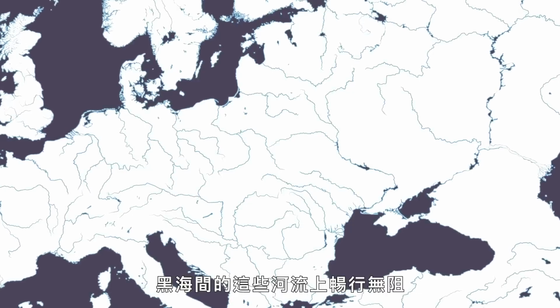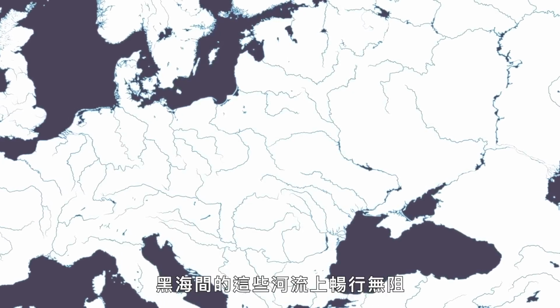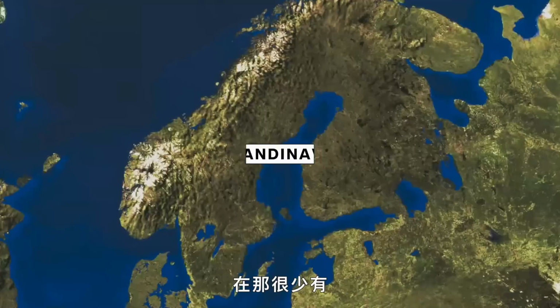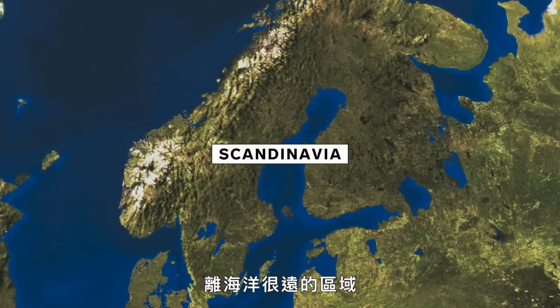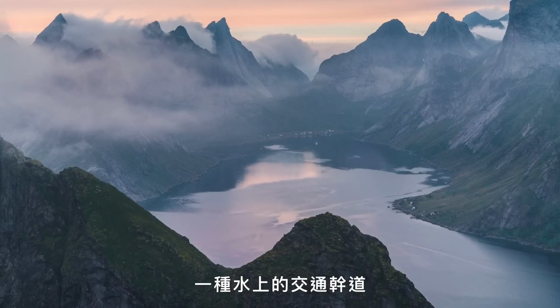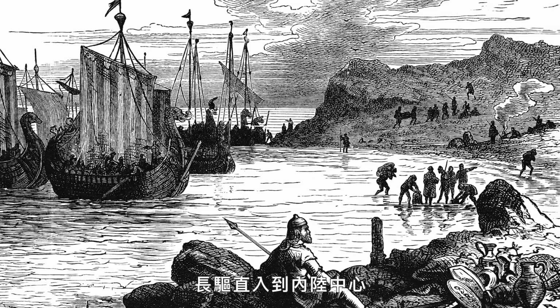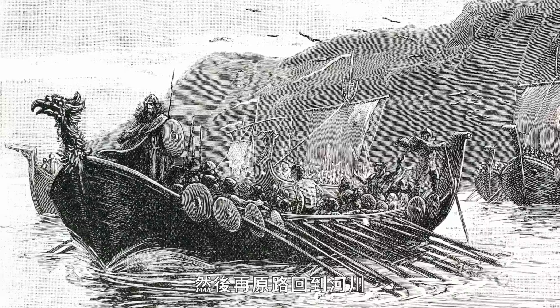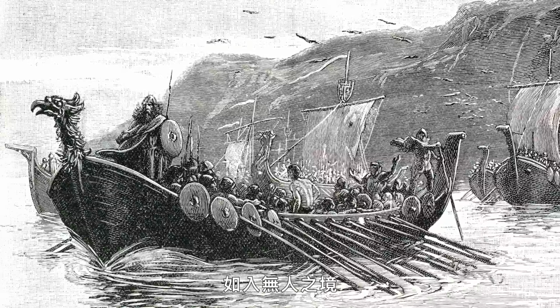In the early 10th century, when this is going on, the Scandinavians are really well established on these rivers connecting the Baltic and the Black Sea. All of Scandinavia is essentially a maritime culture. There's few places that are really far from the sea. It's the rivers that are kind of watery motorways that take those ships deep into the heart of the mainland to attack towns and villages, and then to get back up those rivers out to the open sea before anyone can stop them.